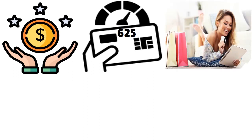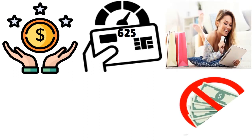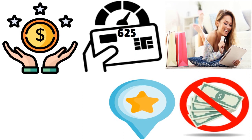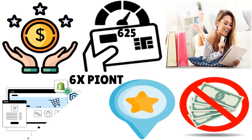When you think about the Affinity Business First Visa credit card, think about a card that allows you to shop for your business, has a low rate and no hidden fees, and has a rewards program that lets you earn points for every purchase. That's really fantastic. When I speak about earning points, you are looking at up to 6x points. You can earn 6x points by shopping at the Affinity Rewards website.